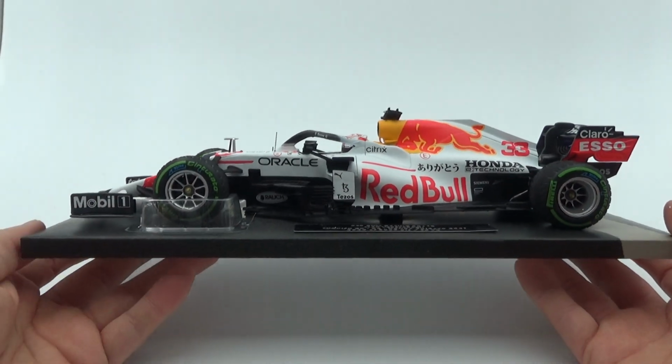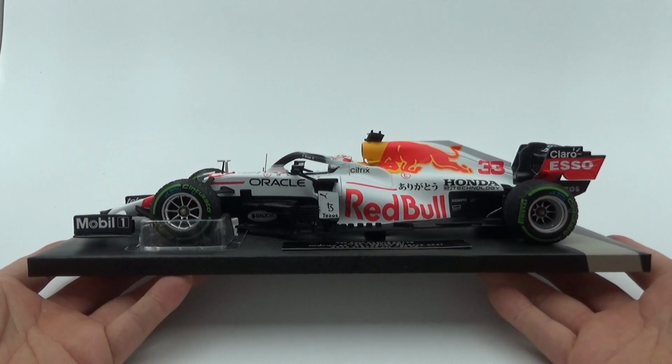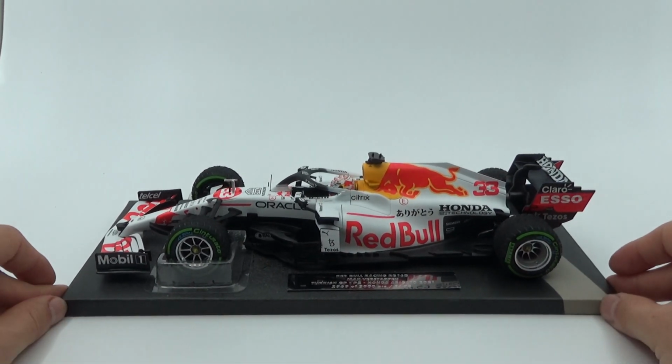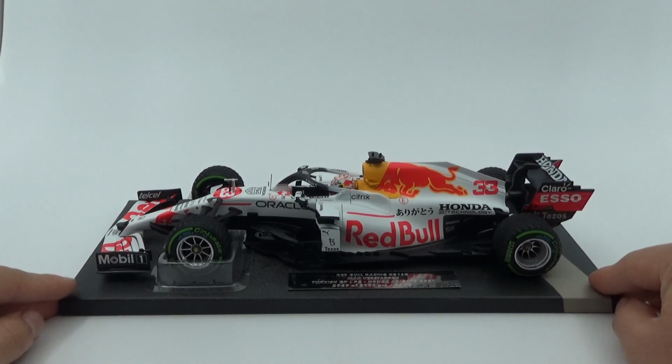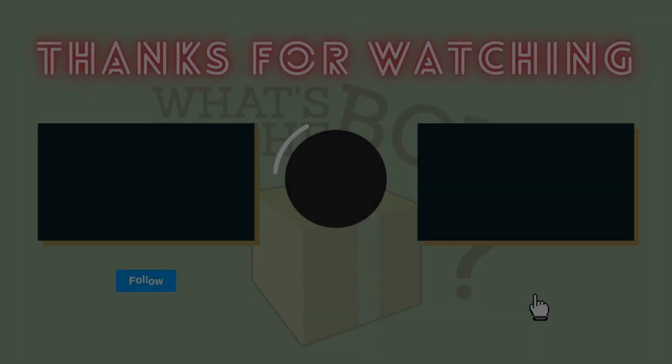So yeah, I'm not sure I will do a review of this model though, as I've done a lot of Red Bull videos in the past few weeks, but you never know. But yeah, this model is still a great looking model car, and I'm actually happy to have added it to the collection. So yeah, this was the quick unboxing video of this Verstappen fan shop Red Bull RB16B Arigato Honda Turkish Grand Prix livery.